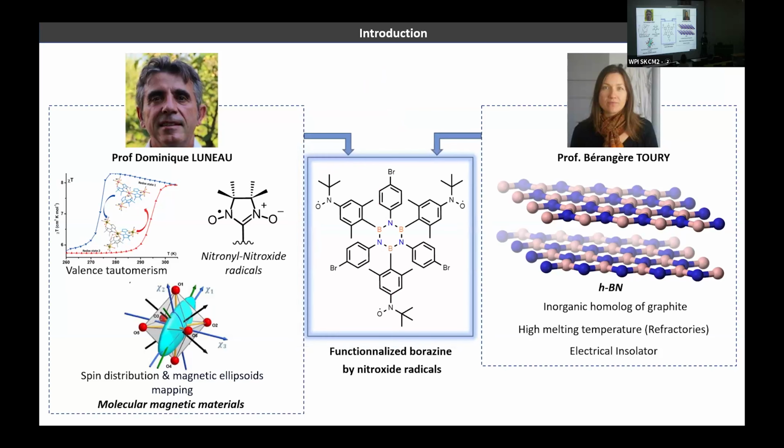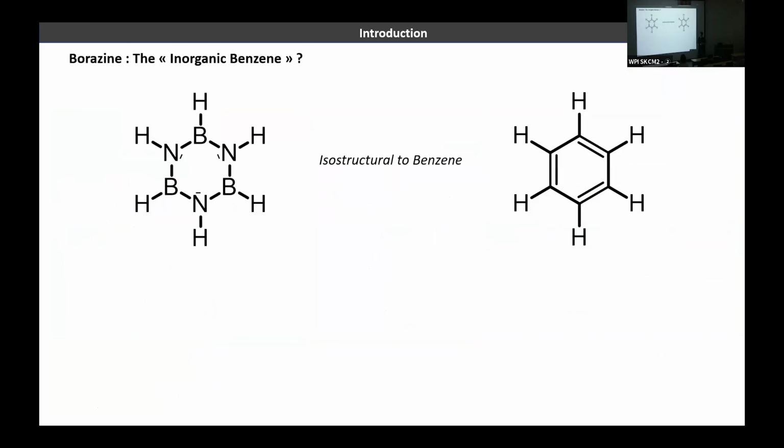And Dominique wanted to combine these two research areas for this PhD subject, based on the functionalization of Borazine by nitroxide radicals. So Borazines are inorganic compounds made of boron and nitrogen atoms, and they are well known as the inorganic benzene because they share the same structure.